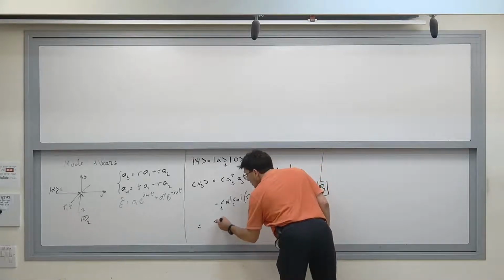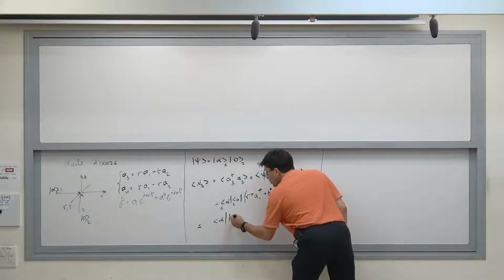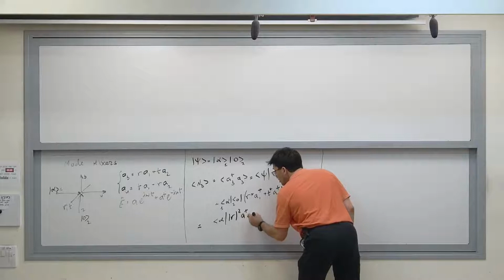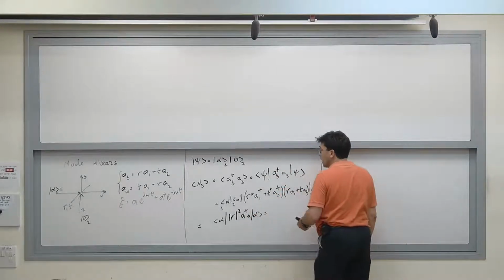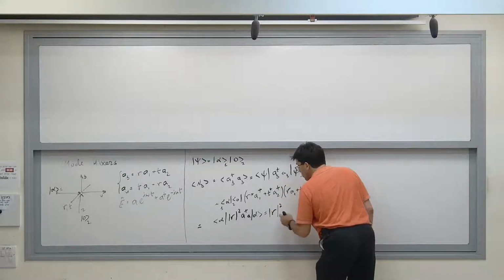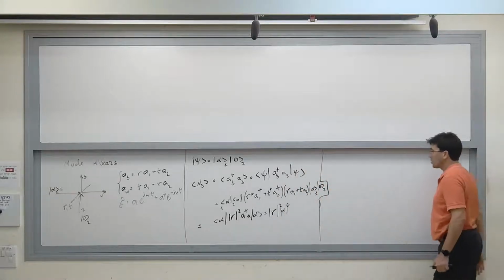So we have here just alpha and then absolute value of R squared A dagger A, and that means that surprisingly the average number will be absolute value of R squared times alpha squared. Surprise, surprise.